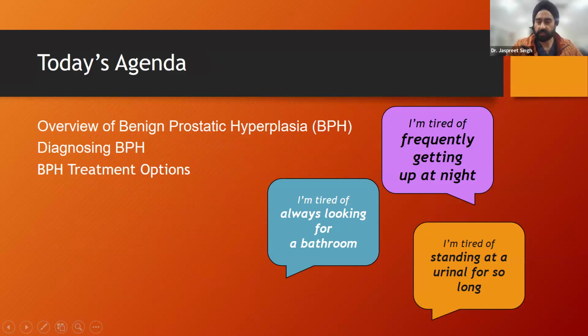So, of course, as a urologist, I hear this often. These quotations, as you see here, patients are often complaining about getting up at night or having to look for a bathroom urgently. Perhaps it takes a long time to empty the bladder, where things are weak, it's a slow stream, and often will describe somebody coming into the bathroom after them and leaving before them while they're still struggling to empty the bladder.